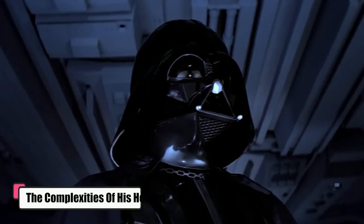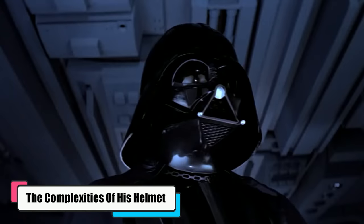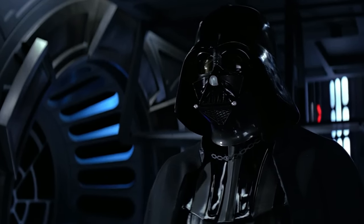The complexities of his helmet. Darth Vader's suit, like traditional Sith equipment fashioned by ancient Sith droids, was designed to be both terrifying and fearsome. But surprisingly enough, Darth Vader's famous helmet was almost not going to be a part of the man's attire.